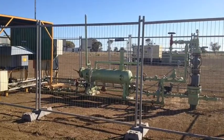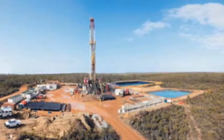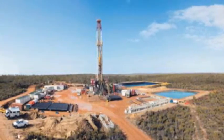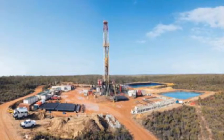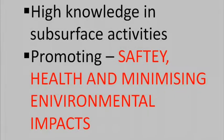Fast forward 14 years and there are now over 600 coal seam gas sites shared between Queensland and New South Wales. Coal seam gas production in Australia is not neglected, and we know a lot about it and what it can do for us. We have invested time and money in learning about new technologies to maximise production. We have a high knowledge of subsurface activities, as well as promoting safety, health and minimising environmental impacts.